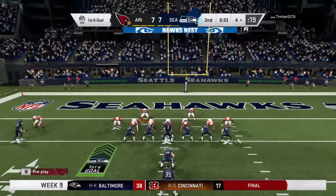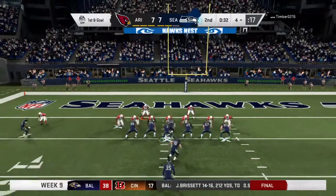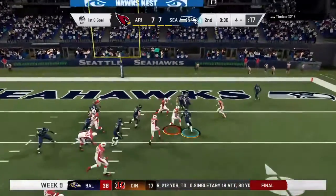Check, check. Watch 54. Watch 54. Check, check, check.